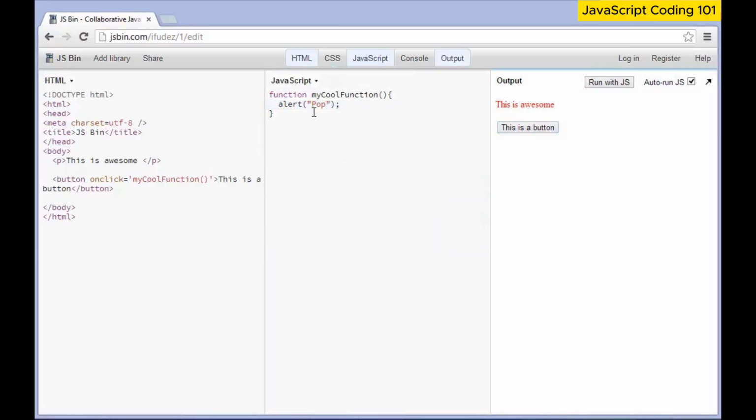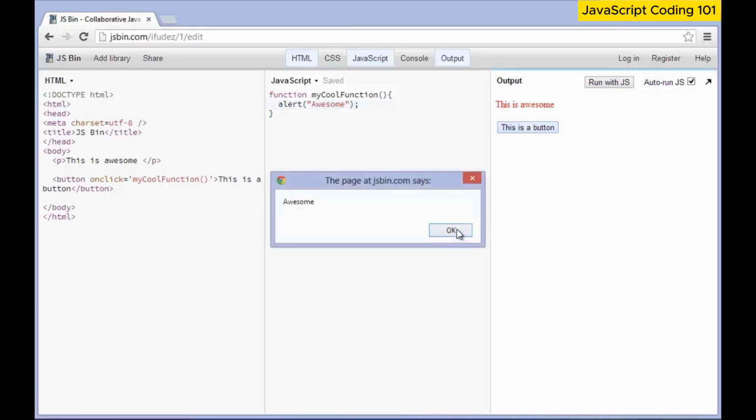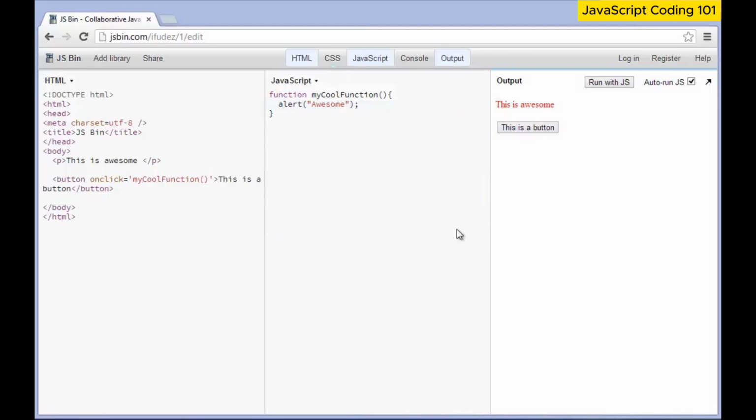It says pop. We can change the pop to awesome, or whatever you really want, your name, and it changes as well. So the button tells the function to do something. It calls a specific function. Let's say in a real world situation you have a button and a series of, let's say, 10 boxes, and you push the button and a little robot grabs a certain box, box number 1. Well, that's essentially what this is. The button calls a box of code for the computer to run. That's pretty much all it is here.